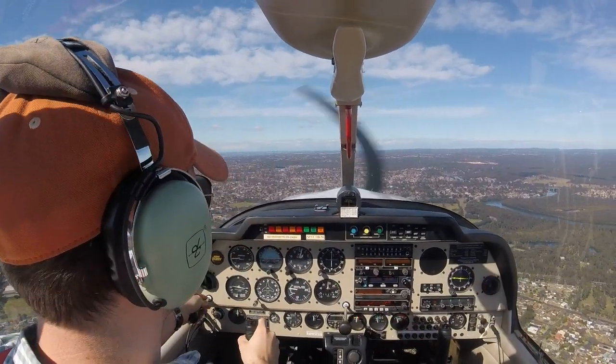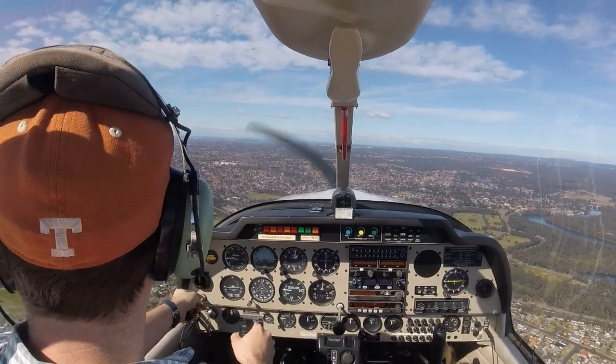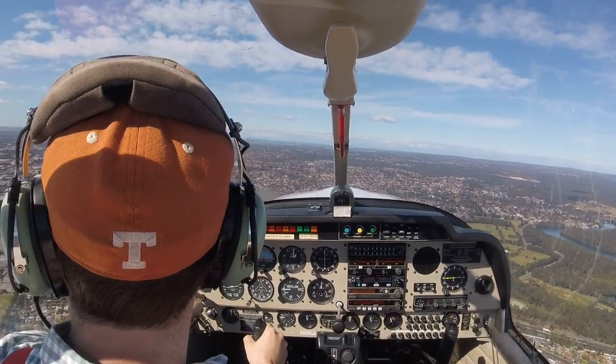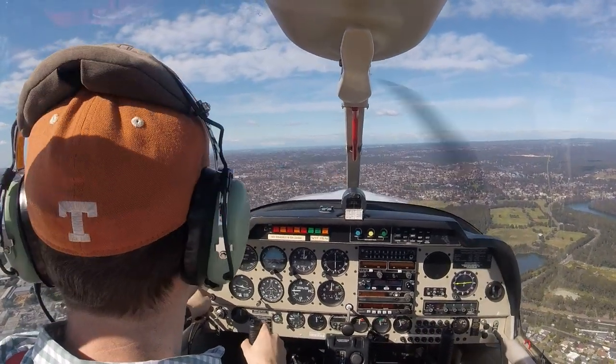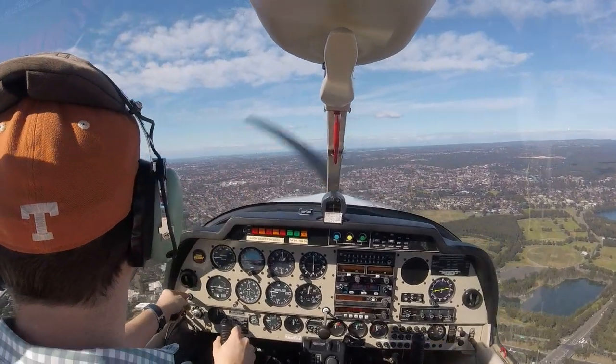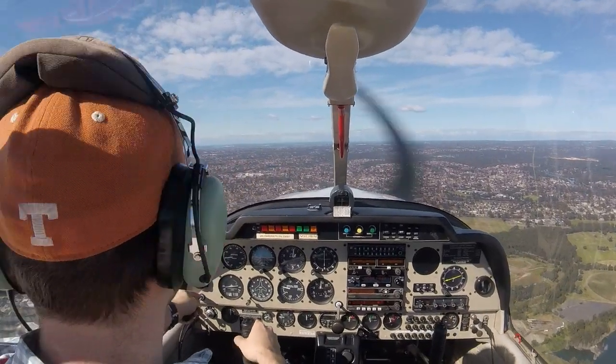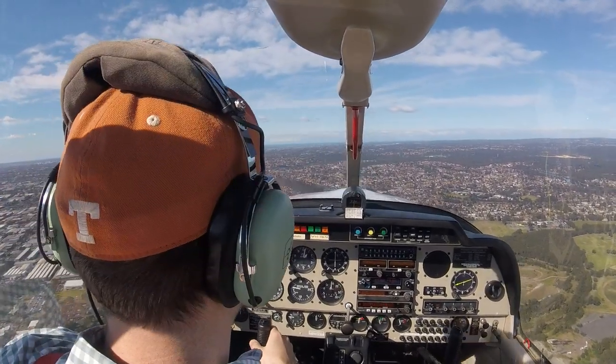Foxbat 8517, ready on Bravo 5, 29 left. Foxbat 8517, hold position. Holding position, Foxbat 8517. Foxbat 8796, clear touch and go. Clear touch and go, Foxbat 8796, runway left. Bristol 1131, continue following the Cessna on upwind.